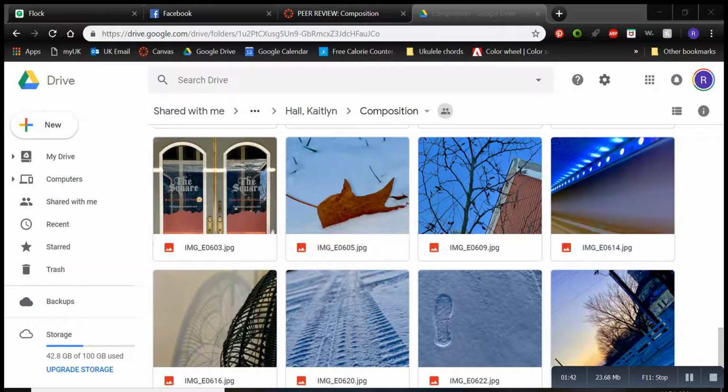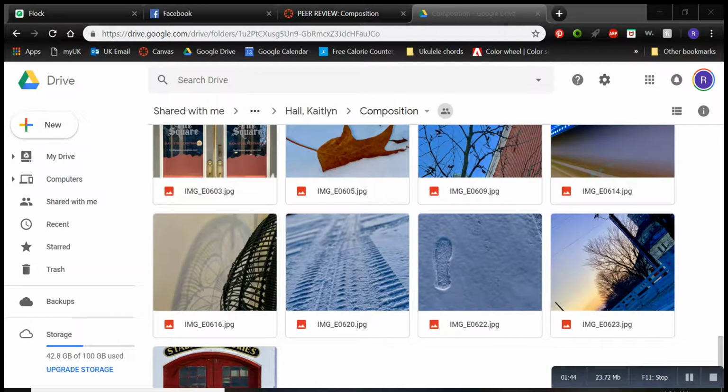As far as the elements of design, this one with the footprint in the snow kind of stood out to me as, I think it's the rule of thirds is what I'm thinking of. You did a really good job there of not centering that, and I know that was a strategic decision, to make sure that this footprint is in the third instead of the center.